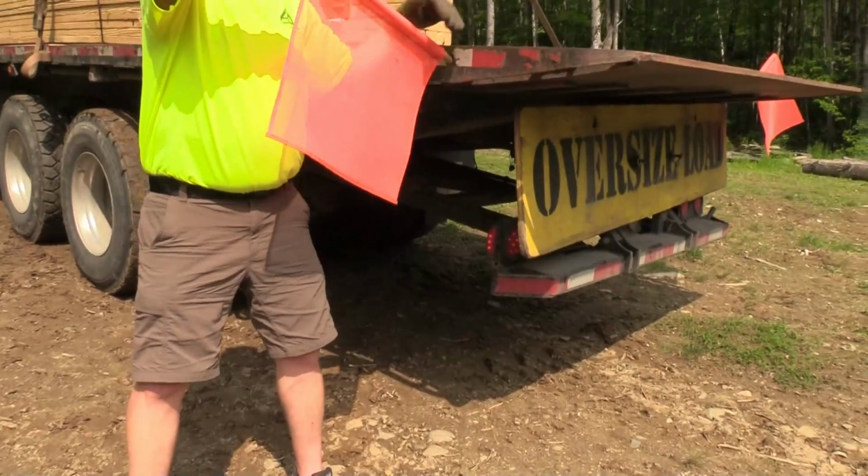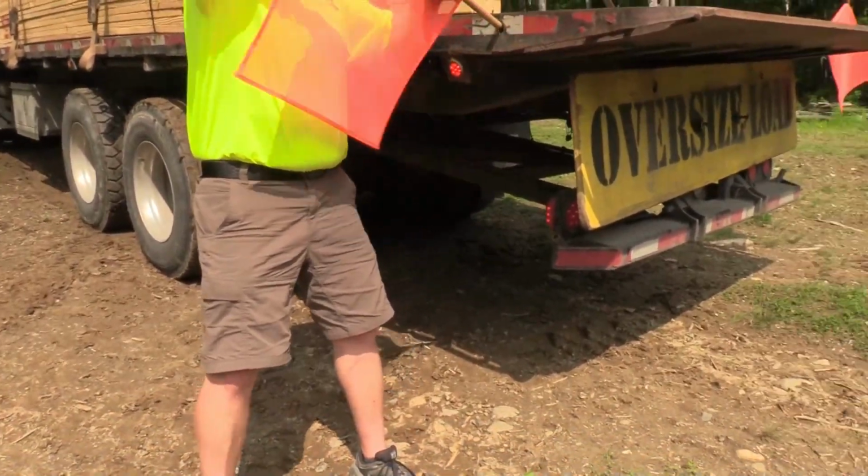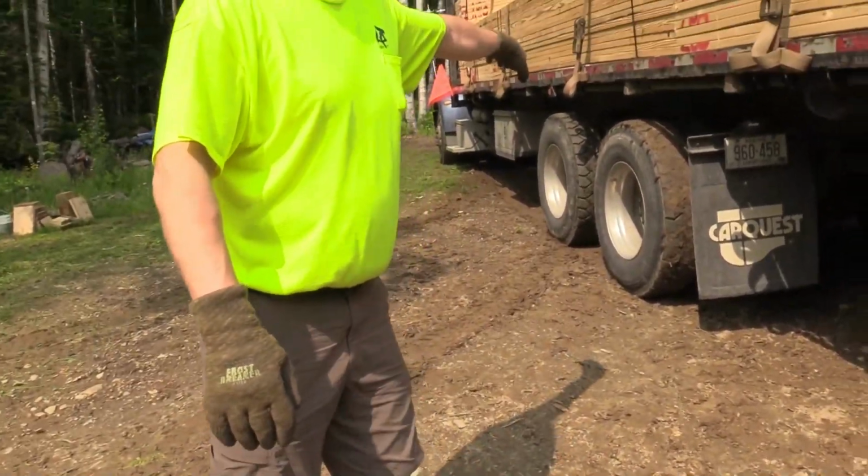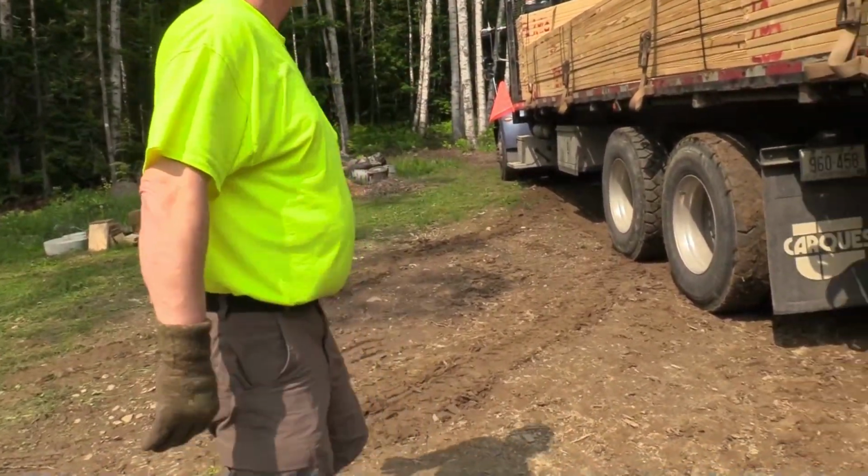What do you got there? Just lumber? That's just pallets. Okay. Load of pallets, nothing. I gotta take all this stuff off. The thing is, I can't cut my front end. I see it sliding.